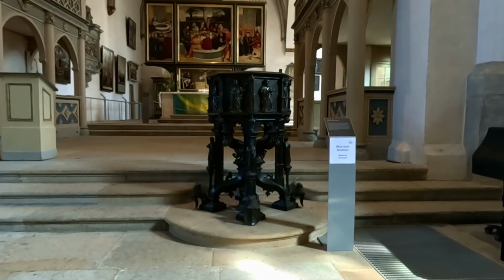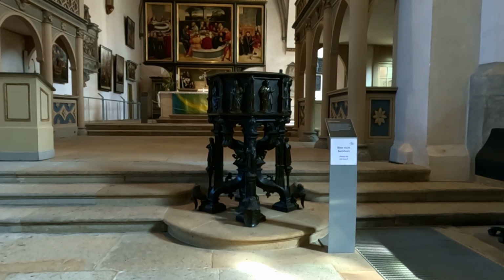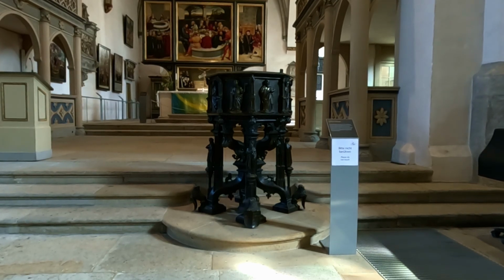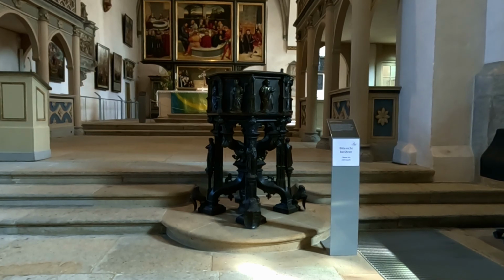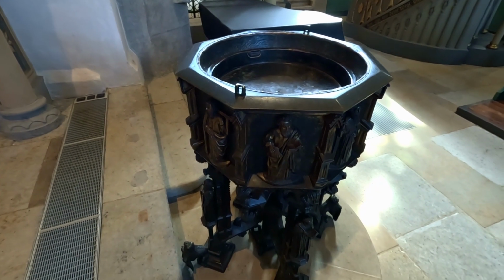This baptismal font, made from cast brass, was crafted by Hermann Vischer the Older and dates to 1457. The outside of the octagonal basin is decorated with 8 figures of apostles. The apostles Peter, Paul, John, and Andrew are depicted on 4 corner pillars.